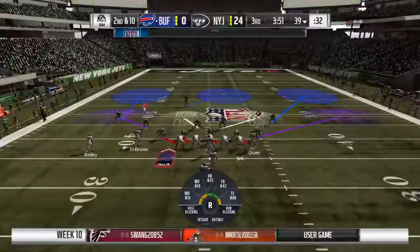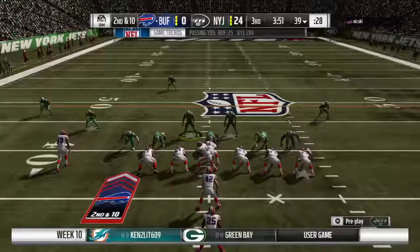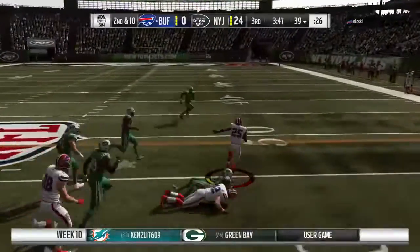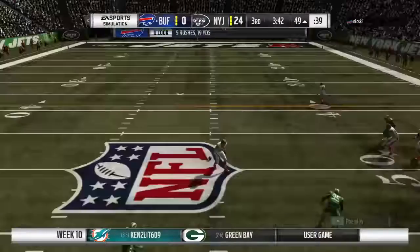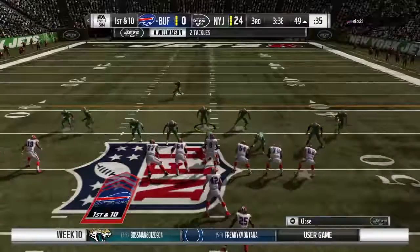So line of scrimmage still the 39 on 2nd and 10. A give. This is Cook. Cook with a 1st down and much more. And brought down across the 50 to the 49-yard line. 12 yards that time and a Bills 1st down.